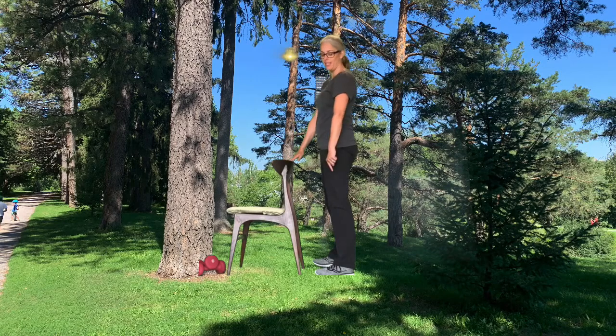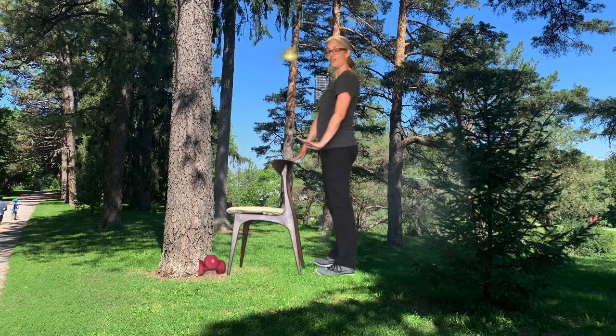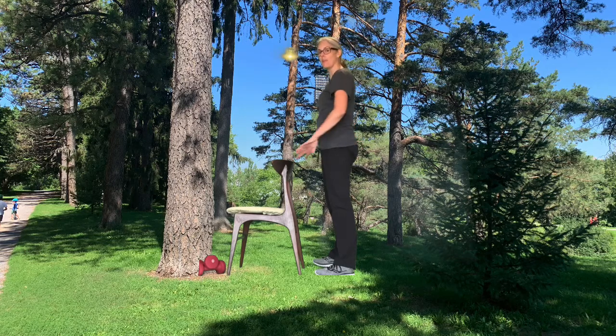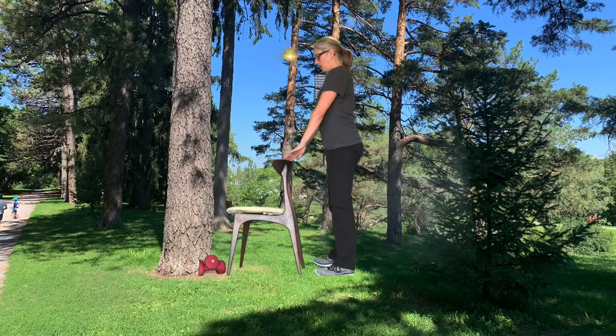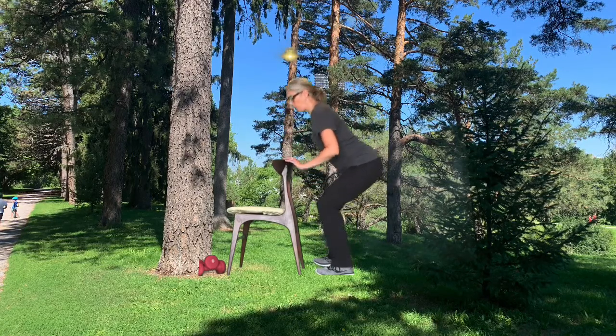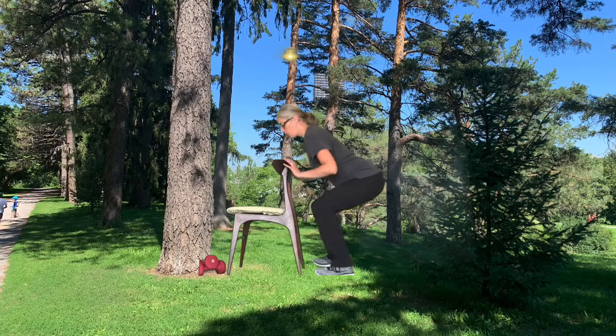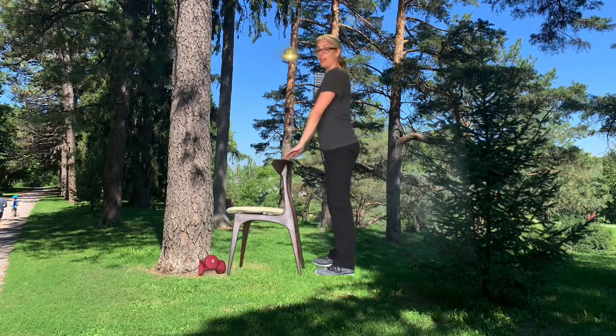Make sure your weight is on your heels when you're lowering down. My toes are lifting up a little bit. That's how far back my weight is. Last two, make them good.